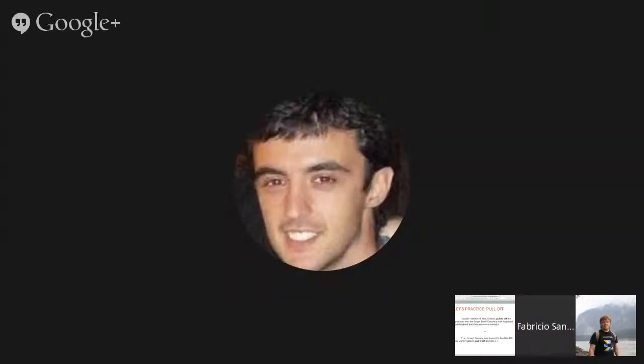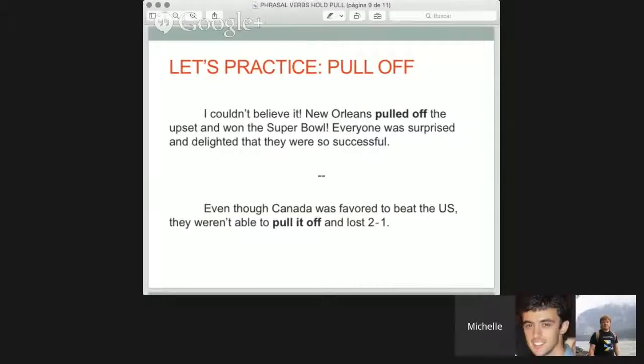Let's practice pull off. I couldn't believe it. New Orleans pulled off the upset and won the Super Bowl. Everyone was surprised and delighted that they were so successful. Okay. Shall I read the second one? Yes, please. Even though Canada was favored to beat the US, they weren't able to pull it off and lost 2-1. Okay, so based on these two examples, what does it mean to pull something off?